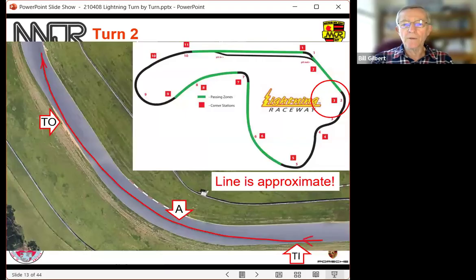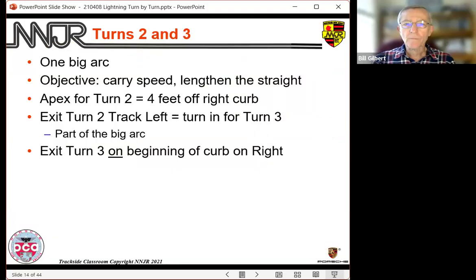So here's turn 2, big sweeping right-hand turn. It does require, if you have a quick car, a little bit of brake coming in, but less than one might think, because our objective again is to carry speed through 2 and into 3. You can think of it as lengthening that straight between turns 1 and 2. And to make this work in most cars, we're going to apex turn 2 4 feet plus or minus. Some people might even say a car width off of the curb in 2.